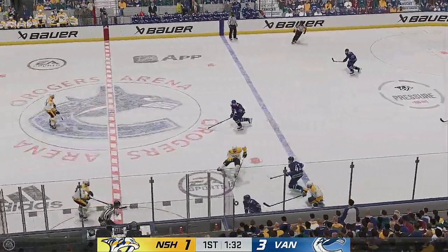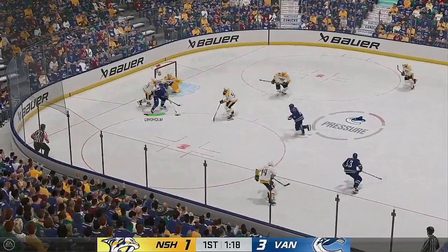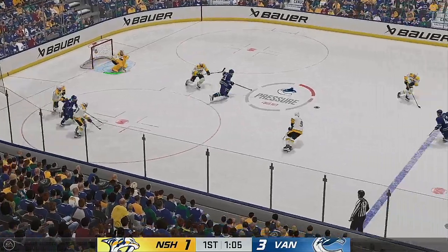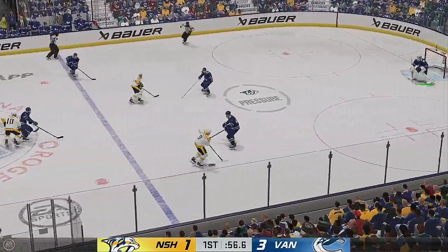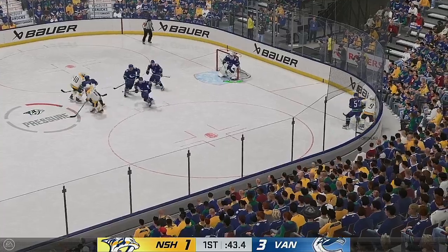Loses possession after he takes a little hit. The Canucks cross the line and gain the zone. Nashville's got a hold of it along the wall. So frustrating. He gets the look that he wants. He gets to the right spot on the ice, and then he just misses. Through the middle of the ice, they enter the attacking zone. Cuts to the point. Big time stop by Demko.